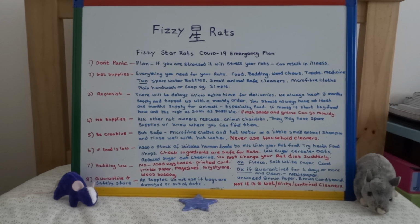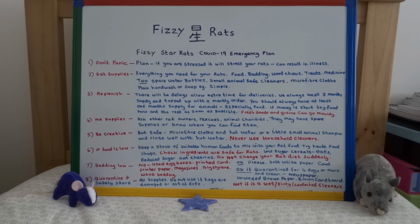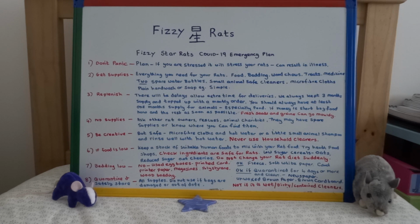Some people say they'll eat anything, but your rats are used to your regular food. If you've ever changed your food, it will always say allow 2 weeks, change your food gradually, not all in one go. Mix the old food with the new food until they're completely on the new diet. So I would say that if your money is very short at the moment, buy your food first and then get the rest of your supplies as soon as possible.